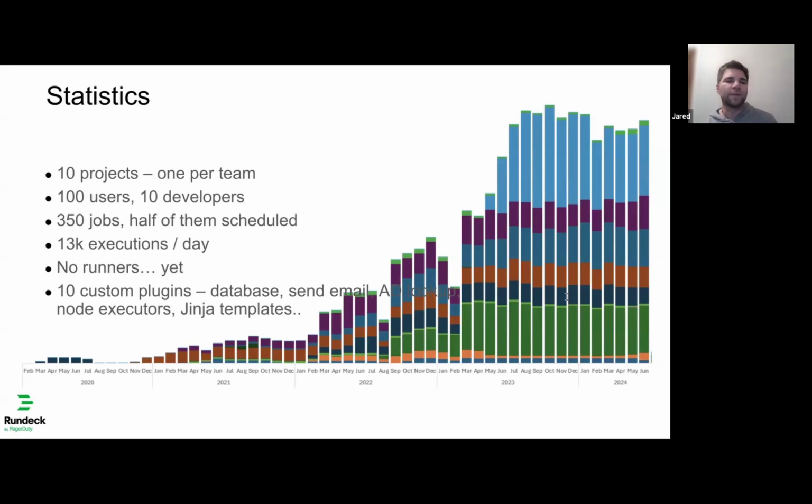And we do like to use some custom plugins as well to sort of make the job development process easier for the most part. And that might be things like a custom database plugin where you just put in some details and tell it what data to take, and then it can go ahead and connect in and drop that data into a database, or sending emails, these kind of things.